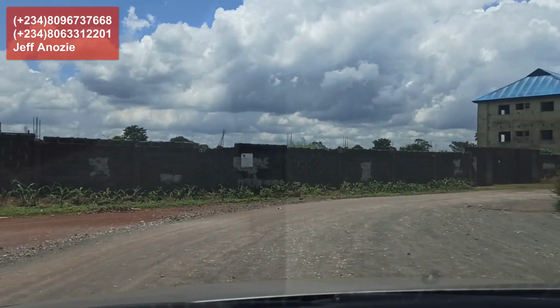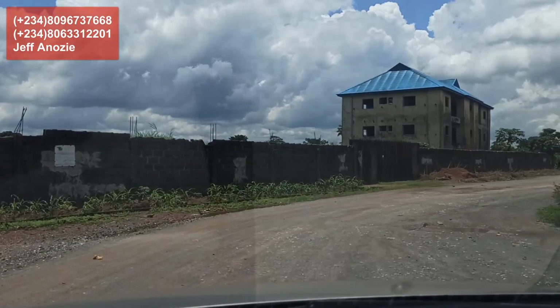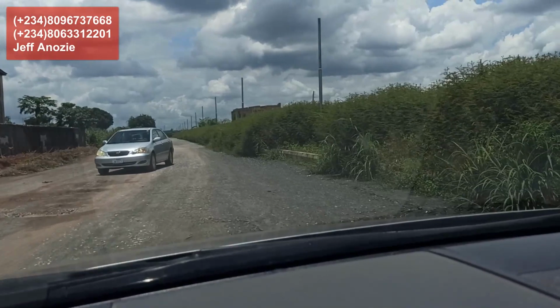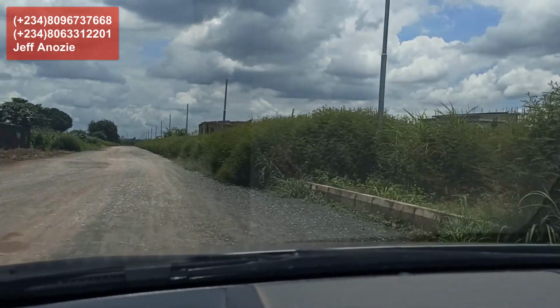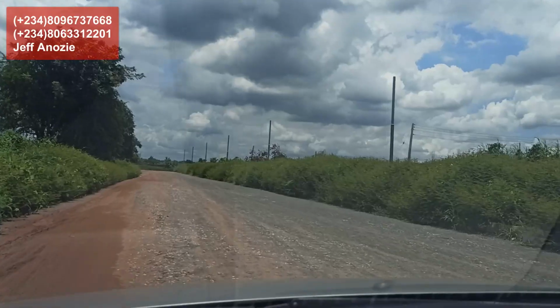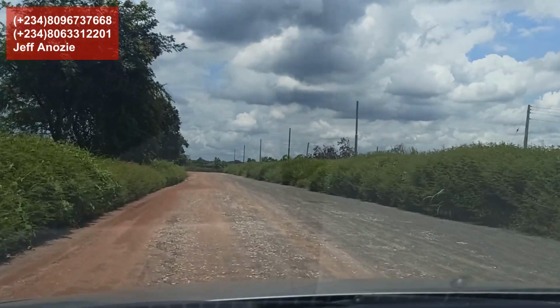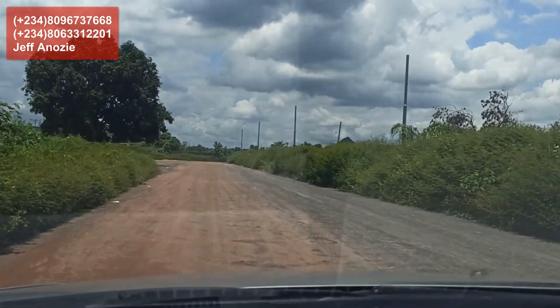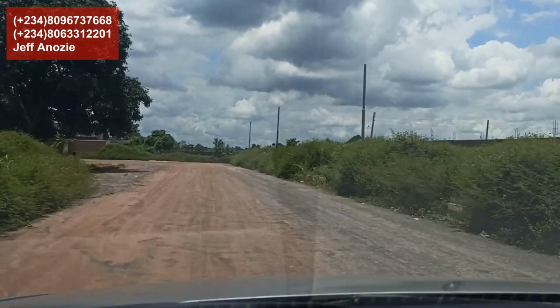Lakewood Estate is a 22 plots of land mini estate that comes with a C of O. It is a total buy and build. So once you buy, you can start building your house immediately. It's a buy and build.